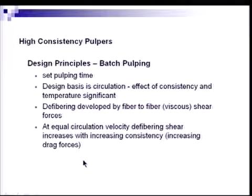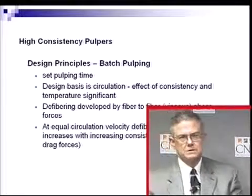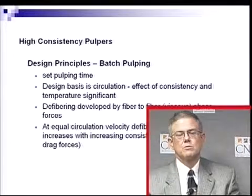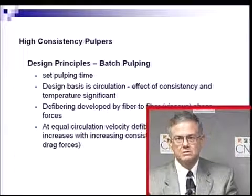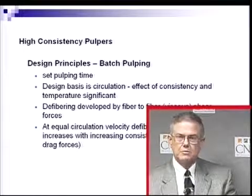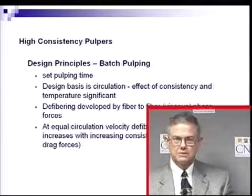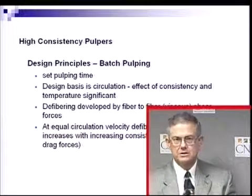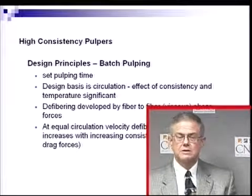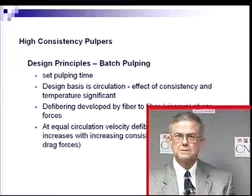So for design principles of high consistency batch pulping, we'll set the pulping time, which is equivalent to that time that's required to get complete defibering, or defibering to the degree that the mill requires. The design basis again is circulation. We want to make sure that the rotor and the tub work together in order to circulate the pulp to get that fiber to fiber friction that's required in order to do the ink dispersion and the ink removal, get the fiber swelling that we're looking for, really preparing that pulp for the subsequent unit operations.